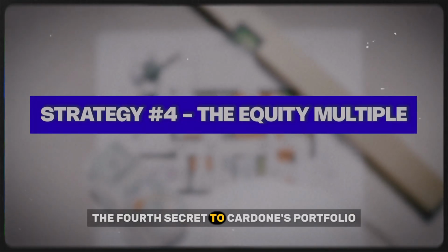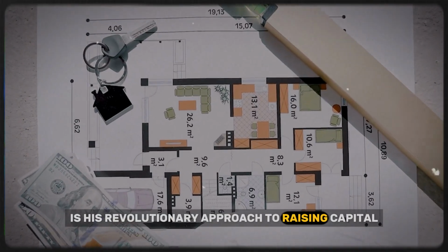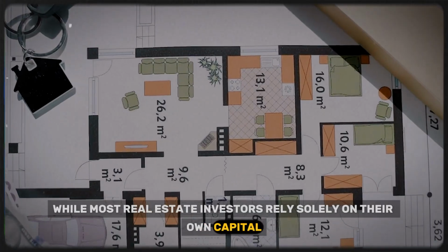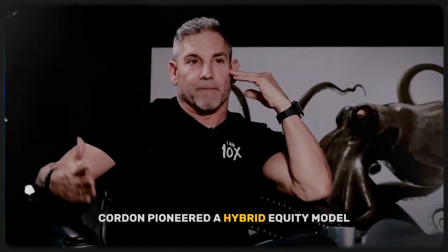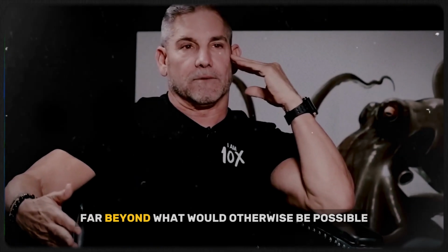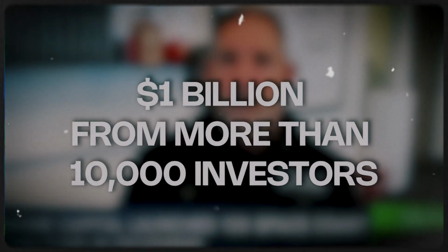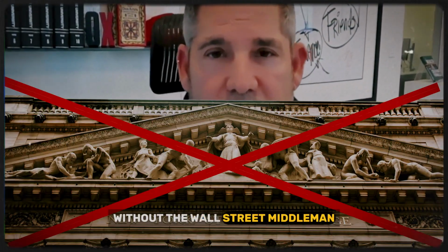The fourth secret to Cardone's portfolio is his revolutionary approach to raising capital. While most real estate investors rely solely on their own capital or traditional bank financing, Cardone pioneered a hybrid equity model that has allowed him to scale far beyond what would otherwise be possible. Through Cardone Capital, he's raised over $1 billion from more than 10,000 investors, effectively creating his own private equity fund without the Wall Street middlemen.